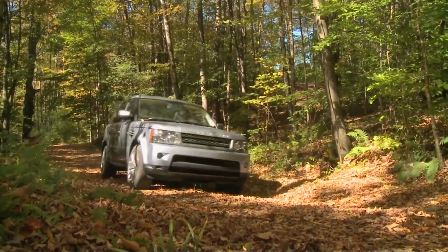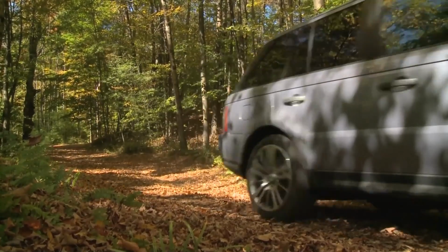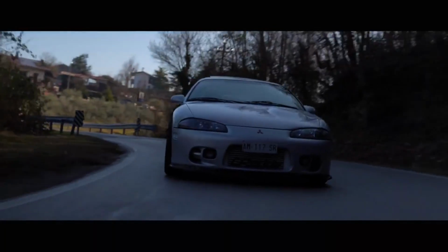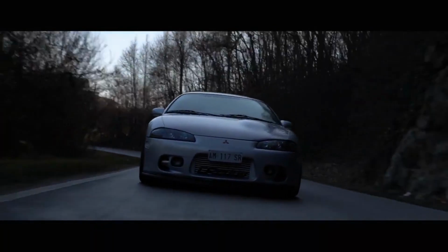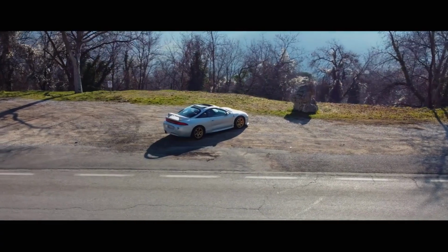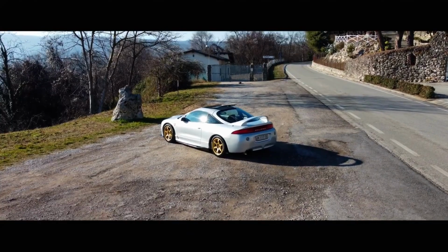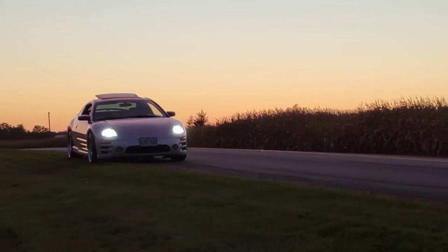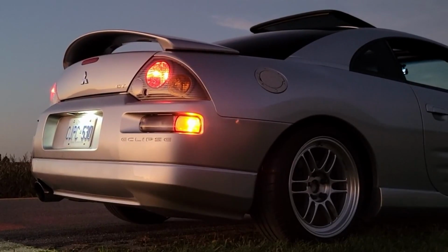But let's now get to the complete opposite of these big and heavy SUVs. And that is the Mitsubishi Eclipse, a super fun lightweight sports car. So hear me out, don't just skip this part. They are front wheel drive, but they handle great and get a good amount of traction. That's why they are pretty capable, even on snow or slush. And they are a perfect joyride beater for a lot of us car guys.